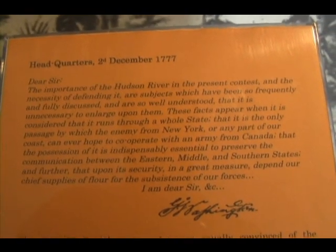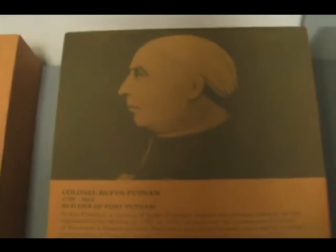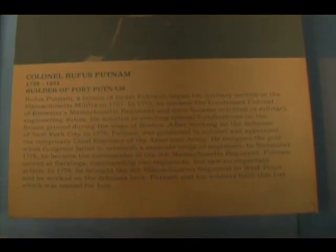There's a famous letter written by George Washington about the importance of this location. Kosciuszko. I don't know if we can read this. Really bad in the lighting. Brigadier General James Clinton. General Israel Putnam. So this fort is named after him. Hopefully you can read some of this. He's an American hero. The Colonel Putnam. Brigadier General Clinton.